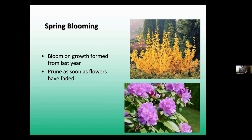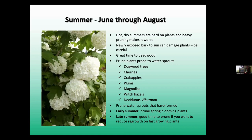So forsythia is another one of those things. Forsythia is also a hallmark plant to know when to prune your roses, is when the forsythia is blooming, because that's usually about the time when it's okay to start pruning them.